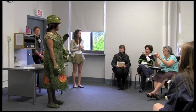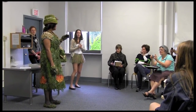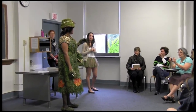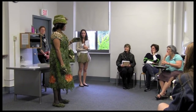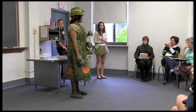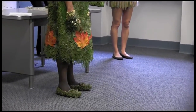So there was the bag, the hat. There were 5 things, right? Yes, well now 6 actually, because of the dress also. So it was the bag, the gloves, the hat, shoes, and the necklace. So I think the leaves were mostly hemlock, on the dress and the handbag, yeah.